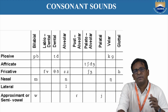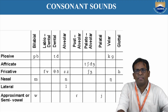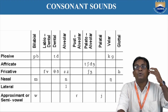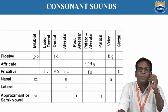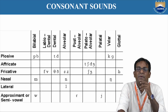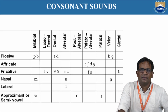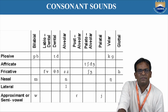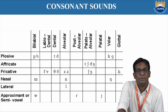Labiodental. Some sounds we produce with the help of our teeth and lips. And some with dental, some alveolar and postalveolar, palatal, velar, glottal. These are the placements where the tongue touches, where the sound is produced. And among these consonant sounds, we have to know that there are plosive sounds, affricative sounds, fricative sounds, nasal sounds, lateral sounds, and approximants or semivowels. We can call it semivowels.